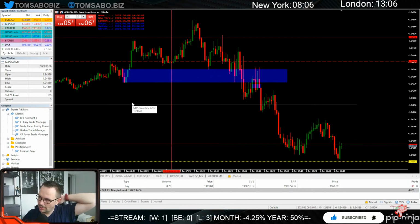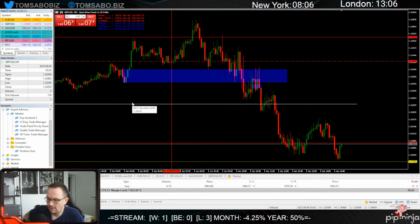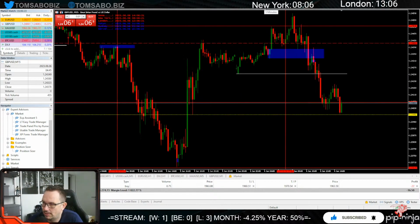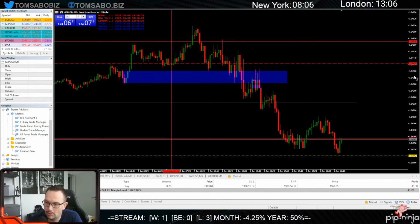Now, if someone wants to take a scalp on pound, this is the time. If someone has the guts to go short on pound, then here's the chance. We have 6 or 7 pips, good for a 1-to-1 range actually. So if you want to make a move, this could be it.